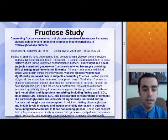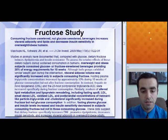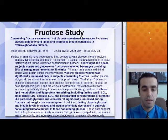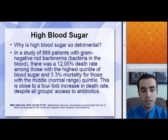And in addition, fasting plasma glucose, which means fasting blood sugar, and insulin levels increased, and insulin sensitivity decreased in subjects consuming fructose, but not in those consuming glucose. So basically those are your diabetes markers. Diabetes markers got worse in fructose, but glucose did not affect them. So blood sugar gets worse with fructose, and why is high blood sugar so detrimental?